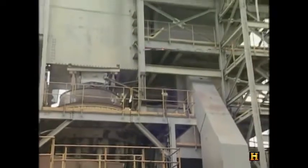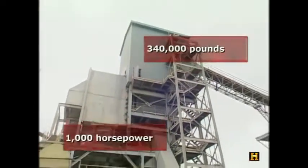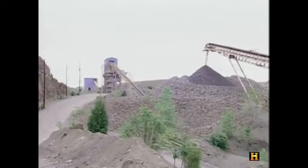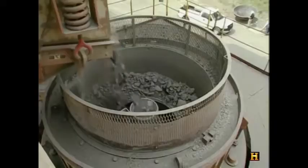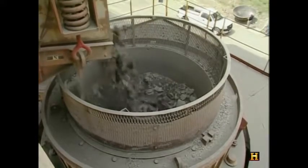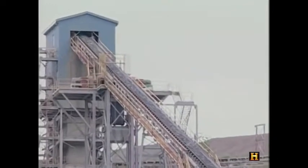Today, Metso Minerals makes the world's largest cone crusher, a 340,000-pound, 1,000-horsepower behemoth known as the MP1000, which also happens to reside at Vulcan's Manassas, Virginia quarry. The MP1000, the largest machine of its type ever built, the most highly technically advanced machine, and it's exciting to see. The MP1000 is the secondary crusher at the quarry.